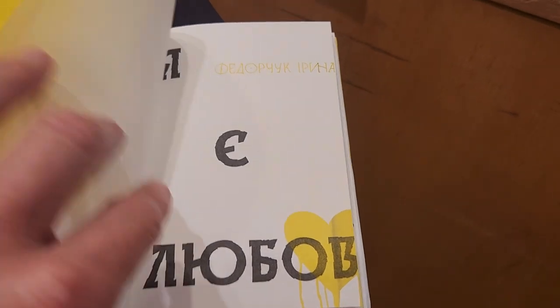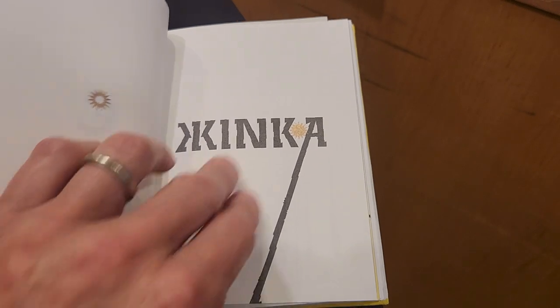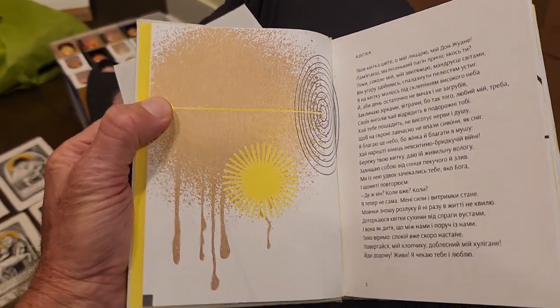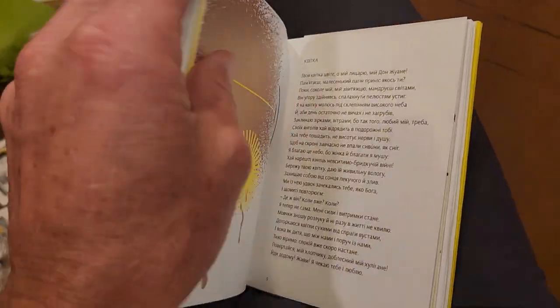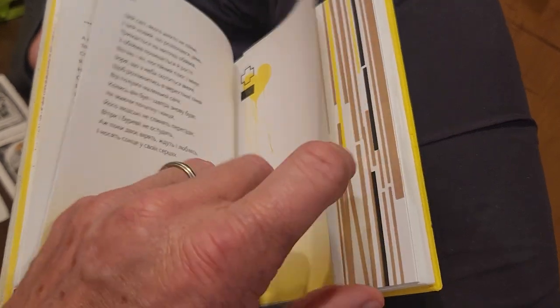And she did it in conjunction with a Ukrainian friend of hers. And the friend is a poet, so wrote the poetry. And then Olha, the young woman who I met, did all the art in the book. And so every page has poetry on one side, Ukrainian poetry. And then there are little pieces of paper here, because this really is a beautiful art here that Olha did for each page. So I'm not going to flip through every page here, but you can see it's just beautiful. This book is a beautiful work of art.